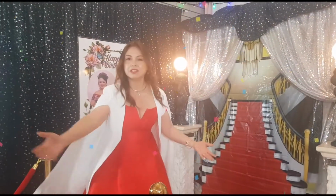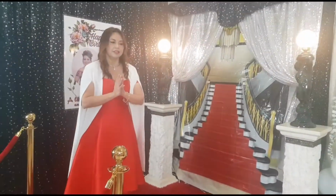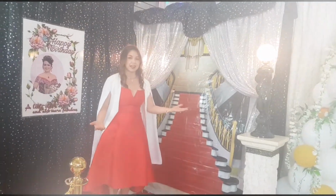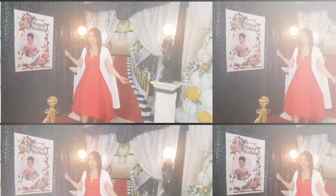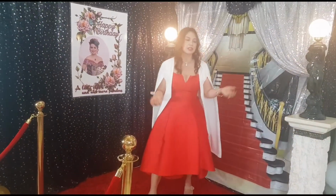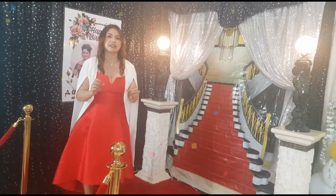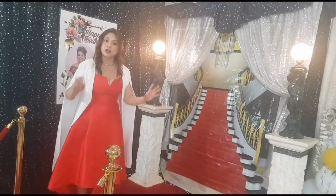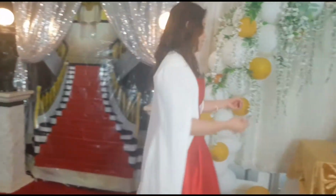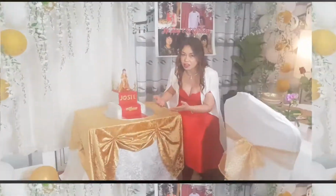So the bollard, because she wanted a glamour look. So I thought, this would be nice with the bollards and the staircase with the column and the lights. So it's perfect. It's like a Hollywood glamour look. So because of this, I thought of creating a cake that would go with the photo booth. So that's why I've made a fondant doll.